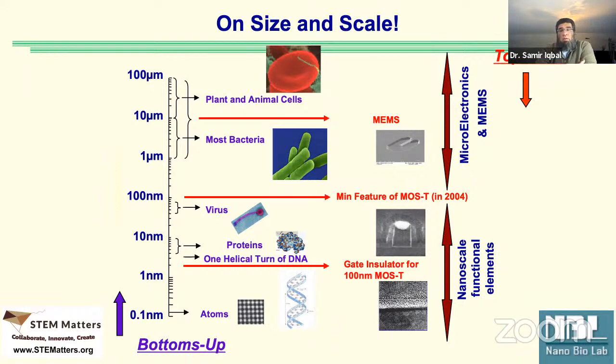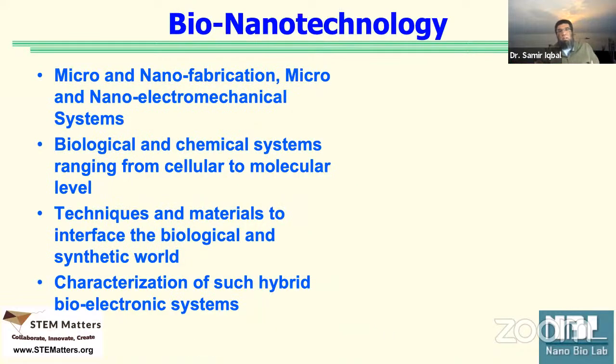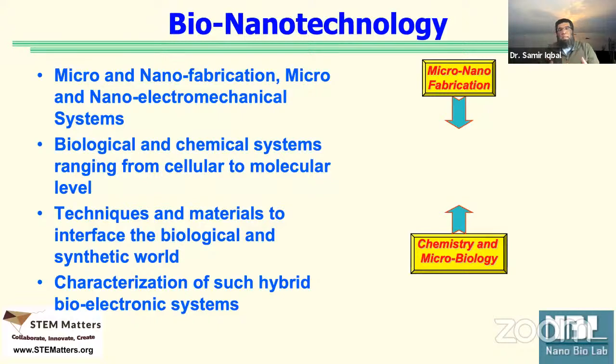So going forward, how do we define bio-nanotechnology? It is a broad field with many different directions. It is micro and nano fabrications, micro and nano electromechanical systems. But when we make those systems, we do bio and chemical measurements, which can go from cellular to subcellular. And when you go subcellular, we get into molecular levels. If I were to make a drawing, I would go from making things smaller, then looking at the chemistry or the living things on the other side, and we come from both sides. And we use technology, we use new techniques, but the idea is how do we interface those two things?